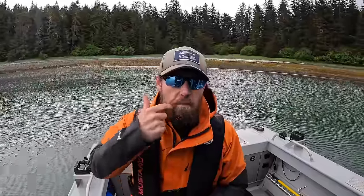Then I go to the mouth. A king salmon will have black gums, whereas a coho will actually have white gums. They'll both have a darker tongue. So the tongue doesn't give it away, it's the gums. So you gotta really look at the gums.